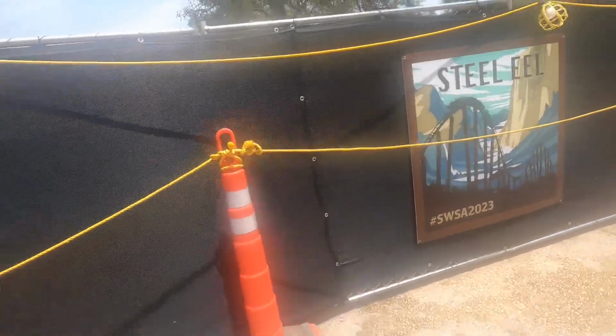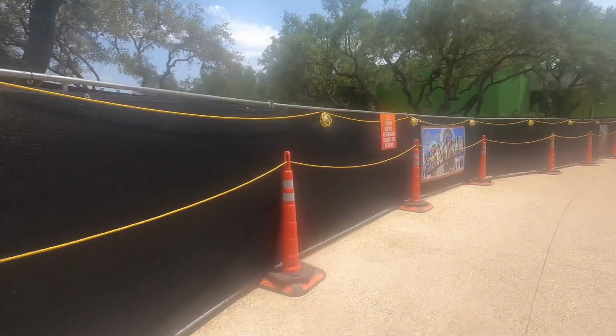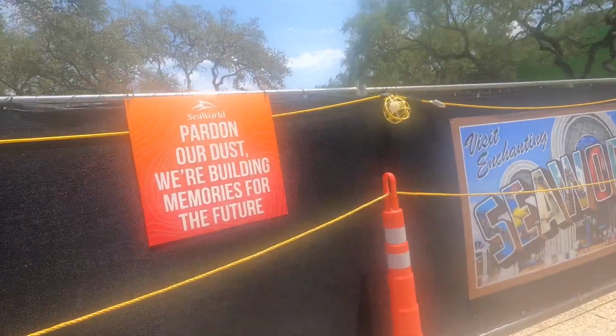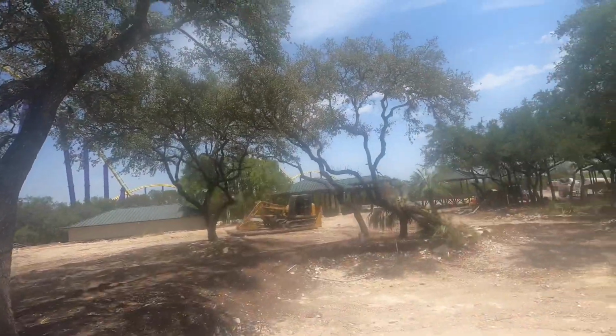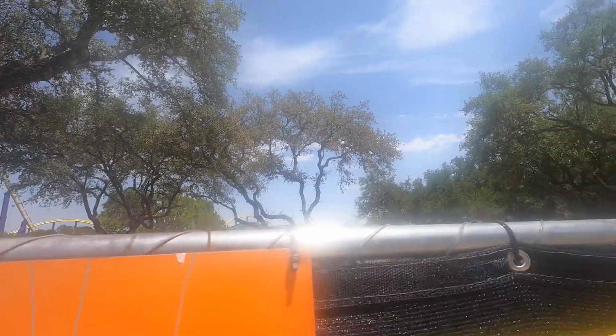Yeah, all kinds of cool looking artwork for the steel eel, the great white. Even got a cool postcard sign placed appropriately. Let me see if I can get a sneak peek right over the top. Hold on. You see? I can't see anything, but I'm sure it looks good. I'll find out when I'm editing.